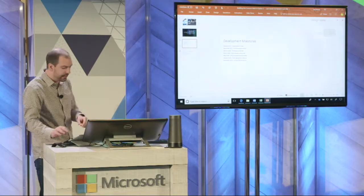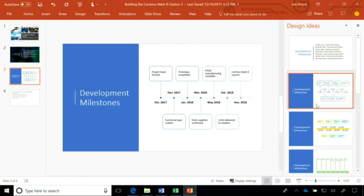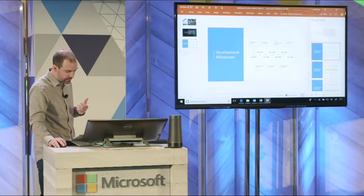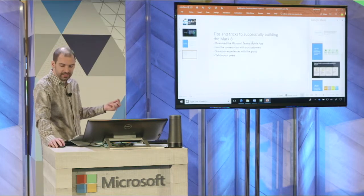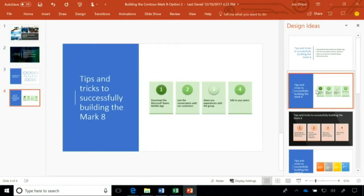As I go to the next slide, you'll see a set of development milestones. Now, Designer is using natural language processing to understand that this is actually a timeline, a series of months. And it's able to create for me a beautiful representation of that timeline that really makes the milestones pop for my audience. Or I can go to this next slide, where I've got a sequence of steps.